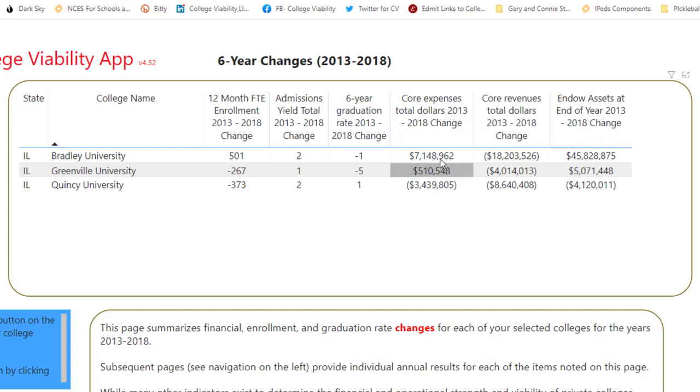In addition, you'll notice that while the expenses have gone up at Bradley University, $7 million and change, the revenue has gone down over $18 million. Greenville was able to raise expenses just $500,000, but their revenue went down $4 million. And clearly, Quincy University was trying to get ahead of the game by significantly reducing their expenses. But again, it doesn't really come close to the revenue losses they have taken from their fiscal years 2013 to 2018.